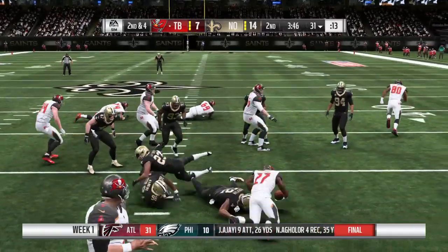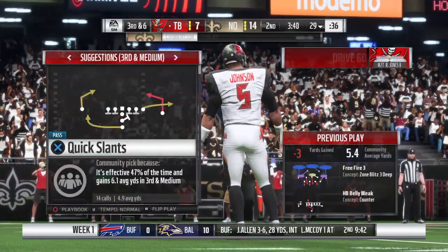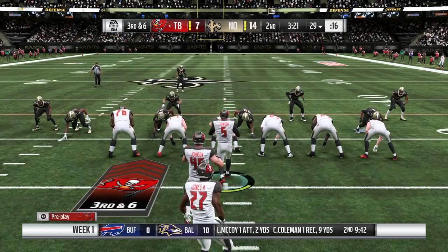On second down, it's Jones. And he is met quickly in the backfield. Down he goes, folded like a lawn chair. They'll wind up losing 3 yards here. And that'll bring up a third down.